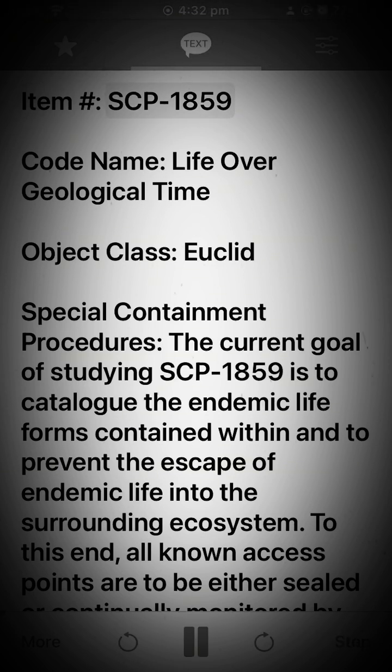Item: SCP-1859. Code name: Life over Geological Time. Object Class: Euclid. Special Containment Procedures.